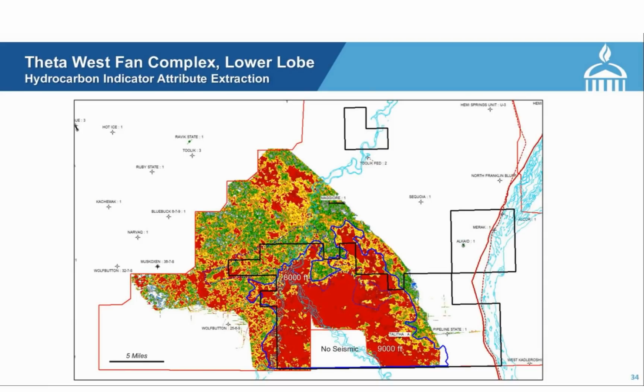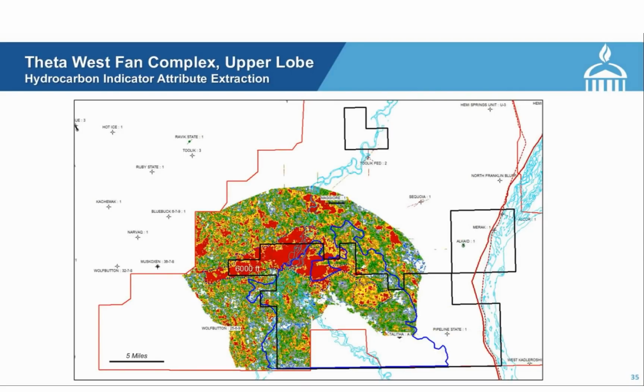The one other thing to point out is this dashed or dotted line here in the north. That is the Theta West upper fan complex overlaying for reference. So we'll see that in just a minute. So moving on to the next slide. Here it is. There's the dotted line, and then you can see the polygon for Theta West lower and Theta West upper. And the Theta West upper fan also has a very strong response, and it also exhibits a geometry that you might expect from a submarine fan being shut off a shelf to the west.